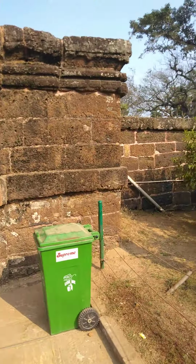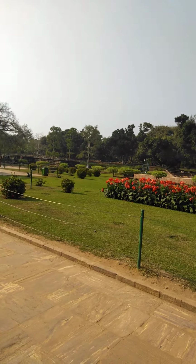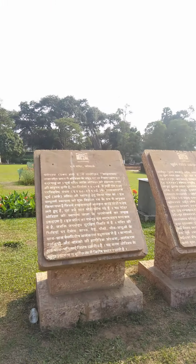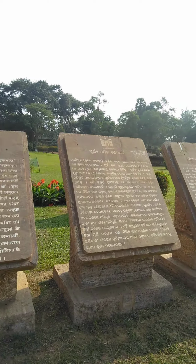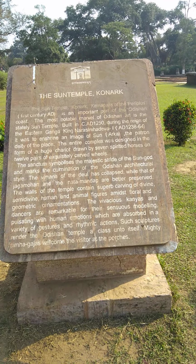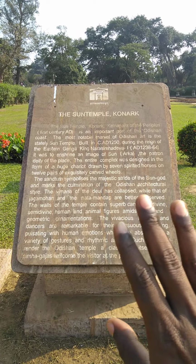This is the entrance of it. Amazing, the courtyard of it is exquisite. And this one, it's in English. It's like this. The Sun Temple Konark, 1st century AD. Konark is from the 1st century AD. That's me, friends.